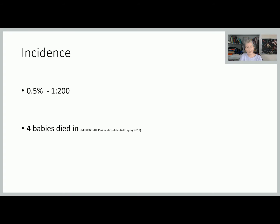The cord pH will rapidly reduce, so you really haven't got very many minutes to manage this emergency before your baby's pH levels are at a point where they are going to cause some serious damage.